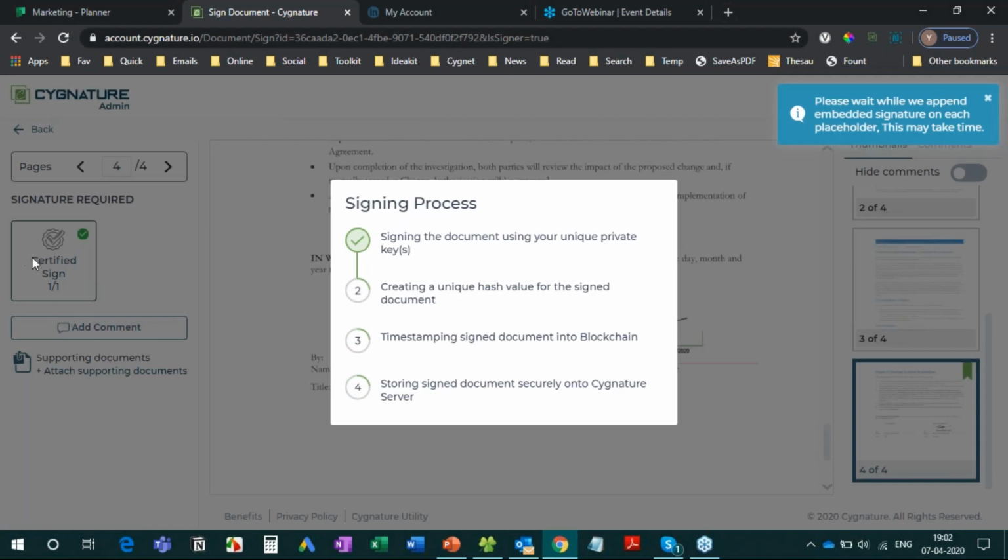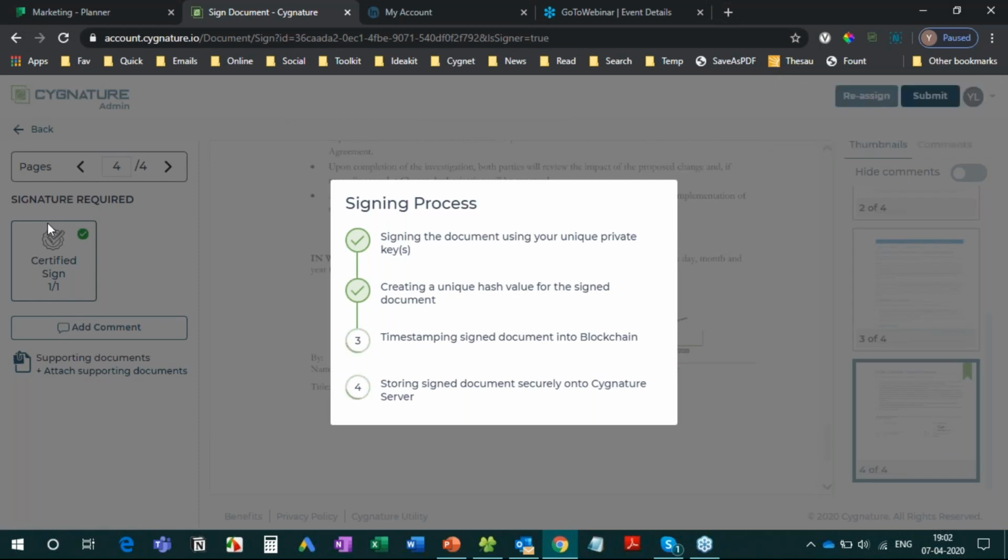So please remember that this is a certified sign, which means that it is issuing a digital certificate from a certificate authority approved globally. Once the document signing is completed, I will show you the signed document as well as some other features that are there.